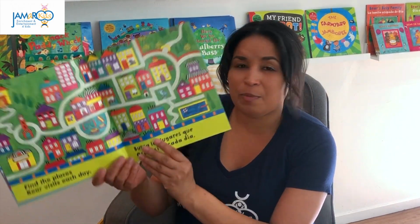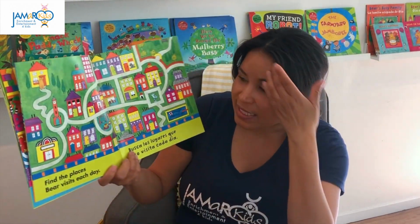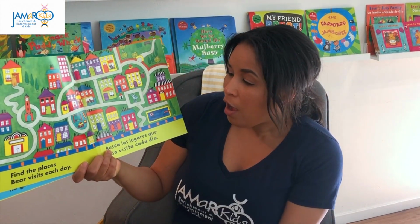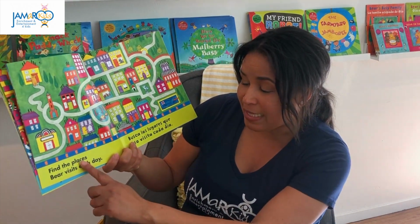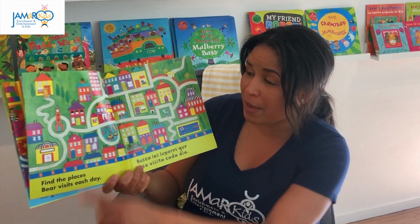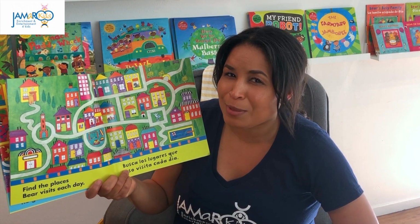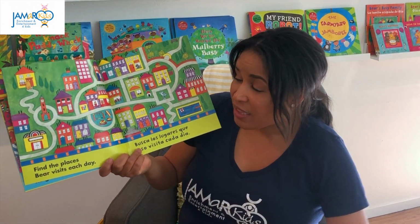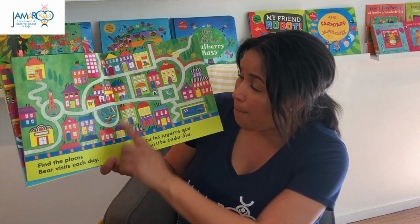Look at all of the pictures at the end. Do you know what? I think this is a map. A map is how we tell where things are and how we find places. Should we find all the places that Bear went? It says, find the places Bear visits each day. Oh, look, there's Bear's home. Do you remember what Bear's home is called? Is it the honey house? And then we have the cinema, the movie theater, and we have the bakery.